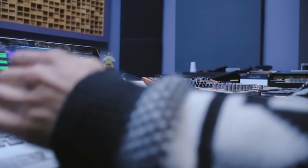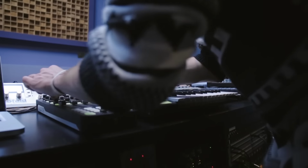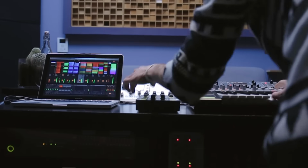This is the common setup that I use when I travel. First thing, let's go part by part. I use Ableton Live mainly as a sequencer. I have four tracks, which I can control, for audio tracks, and I try to mix them live. Then, for the bass, I use this machine.